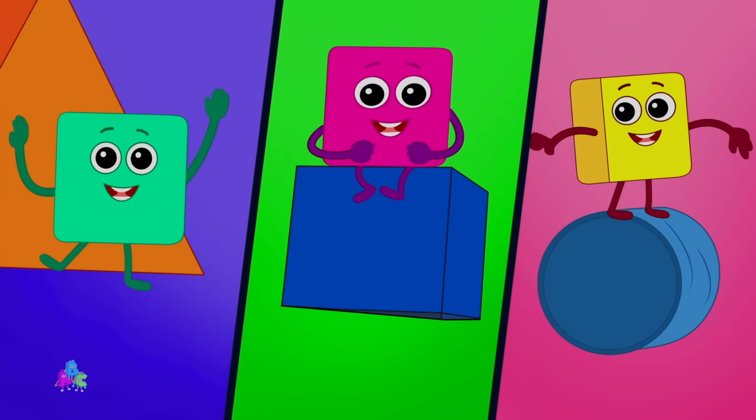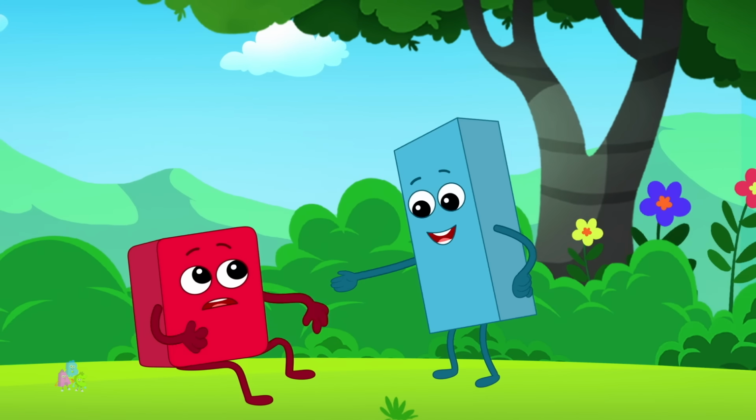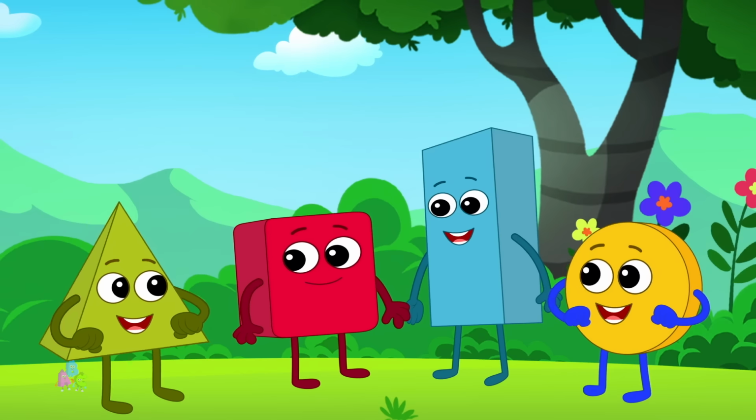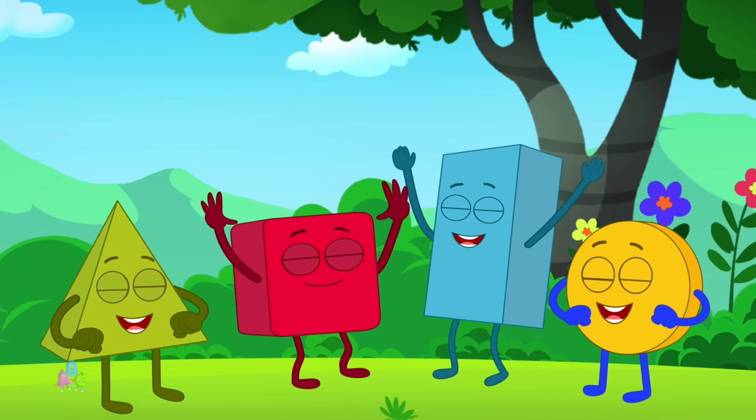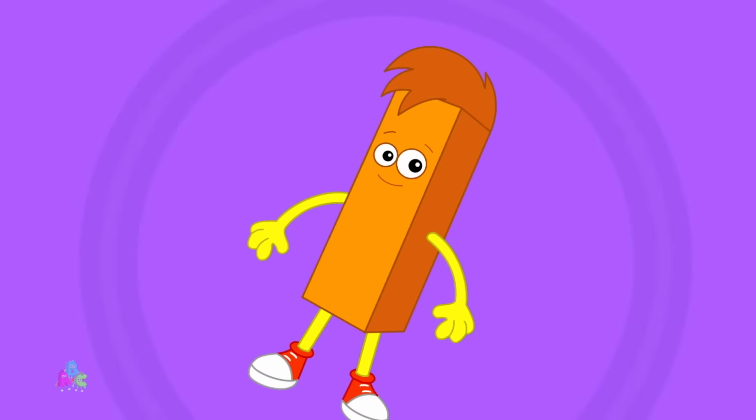Shapes, shapes all around. Different sizes can be found. Different colors, different style. Join the fun and stay a while.